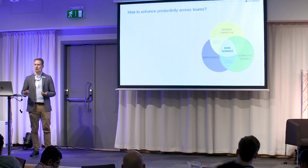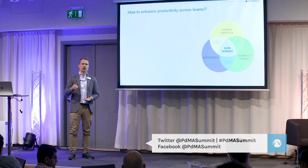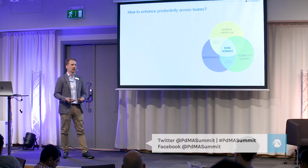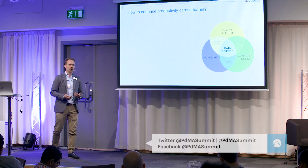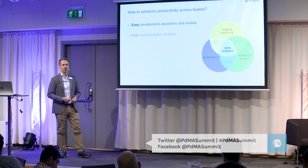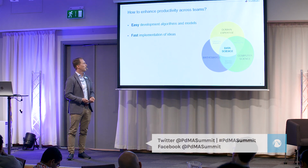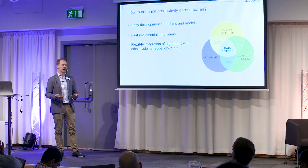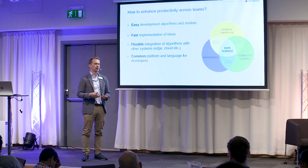So the way we approach this problem at Mathworks is that we try to lower the barrier for the domain experts to contribute more in developing data science applications, AI applications, and predictive maintenance applications. The way we do that is by providing tools that are easy to use, with which you can implement algorithms in a fast way. You can integrate whatever you produce with any systems in a flexible manner. And we provide a common platform for all the developers to do the work.